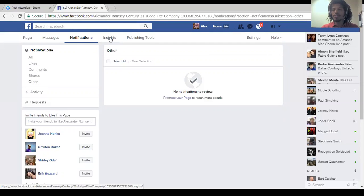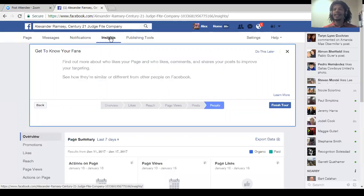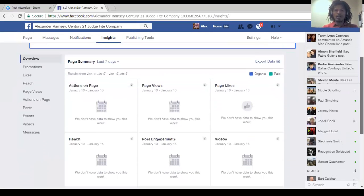This next section, Insights, is an extremely valuable tool. Insights is the analytics, the background stats of what your page is doing. So if we scroll down, we can see actions on page, and this data is composed of likes, shares, comments. Facebook's going to tally that up and allocate it within actions on page.